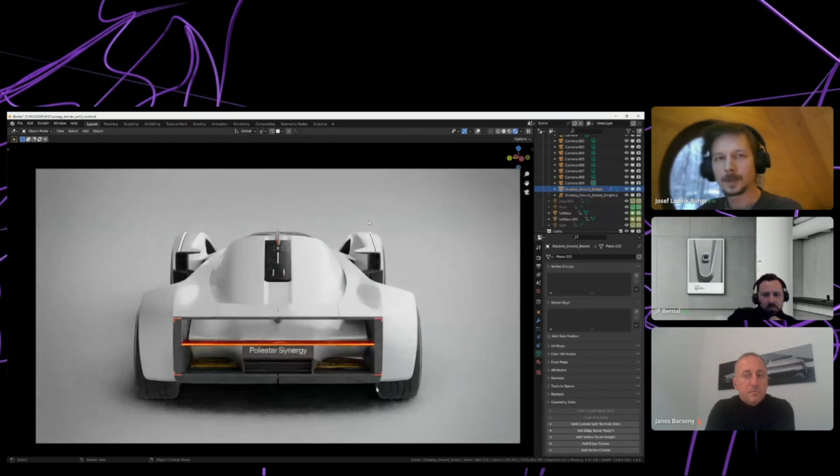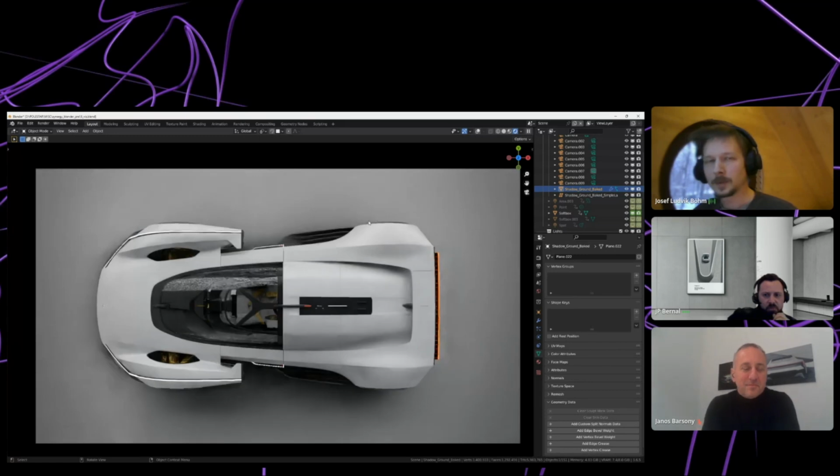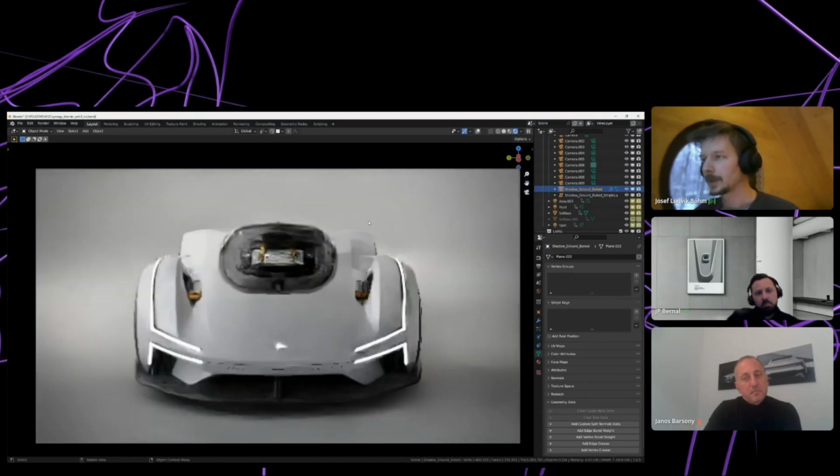And basically, Blender is, at least for me, a game changer in visualization, because it's quite easy to use. And with the real-time compositor, especially now, you almost don't need Photoshop sometimes. And for Blender 4.0, that goes even further. So we are really excited about that.